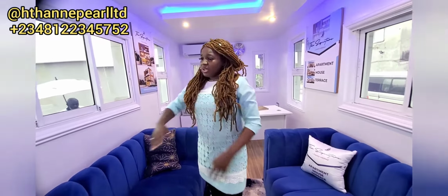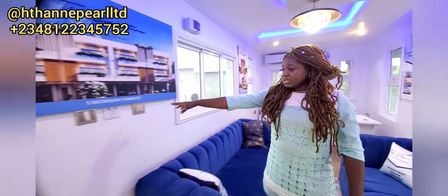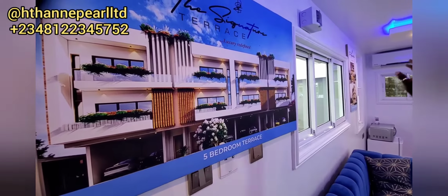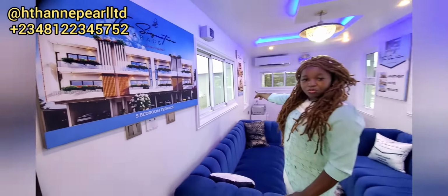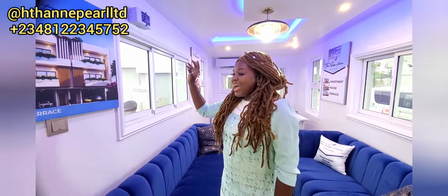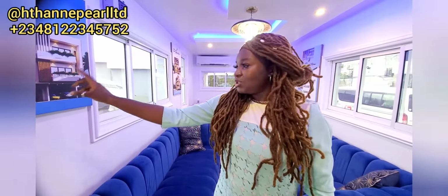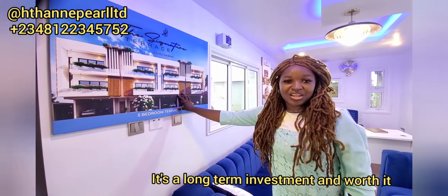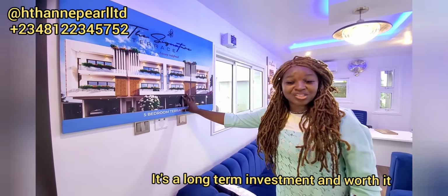Right here is another apartment, the 5-bedroom terrace. Like I said, I will be sharing the price with you. For the 5-bedroom fully detached, the one over there, it is going for 50 million naira. And the 5-bedroom terrace, as you see it right here, each unit is going for 40 million naira, and this is what we call the investor's package.